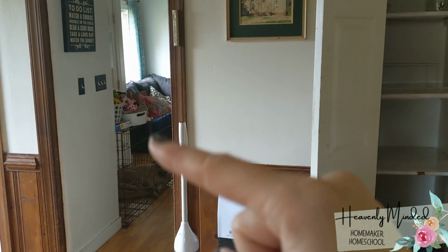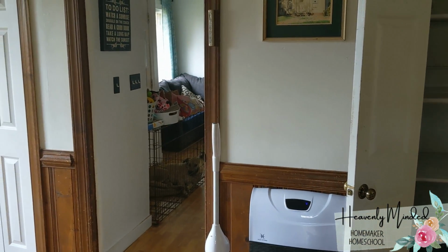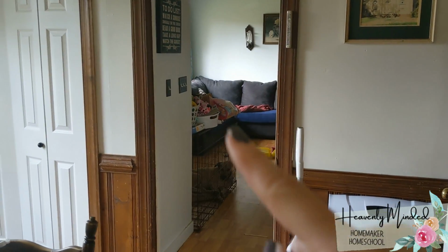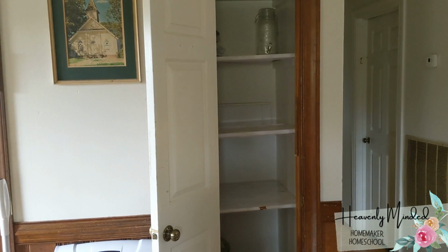The kids have been adding stuff all to the top of the dog's kennel. This is the next room to clean and organize. So the family room desperately needs it. This is what's going to get it next, but let's get this finished up first.